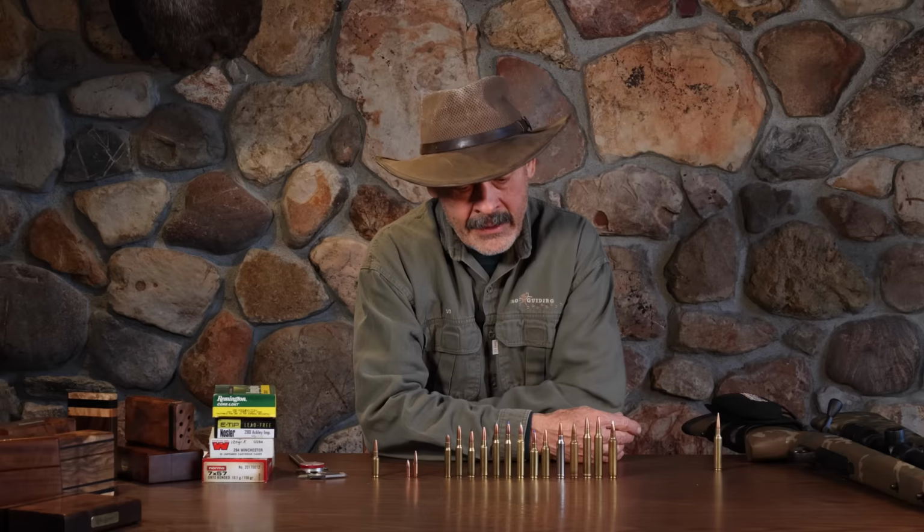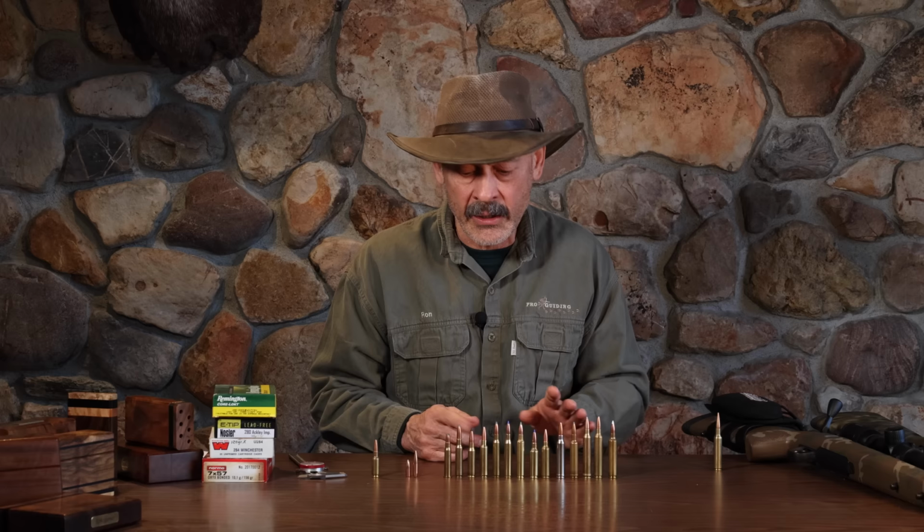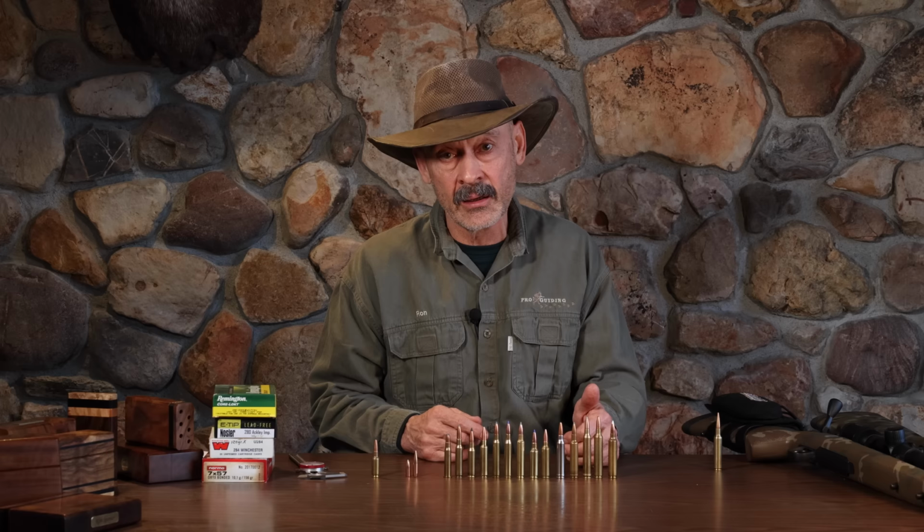Now, the other thing to consider are longer bullets. I've been talking velocities with a 150 grain bullet on these just because it's kind of in the middle of the pack. And some of these smaller ones won't handle much more than that very effectively. So with the bigger ones, you're going to want to take advantage of all that powder by putting a bigger bullet on there. What do you get out of that? Well, you get a higher BC bullet, potentially, and that means less wind deflection.